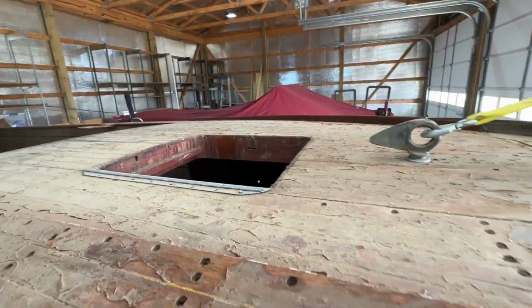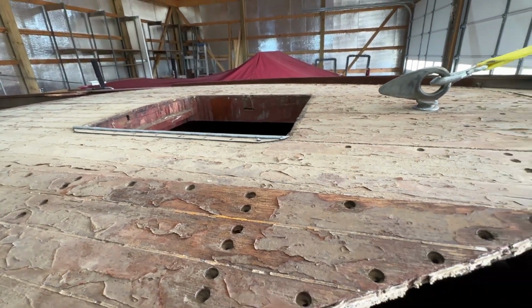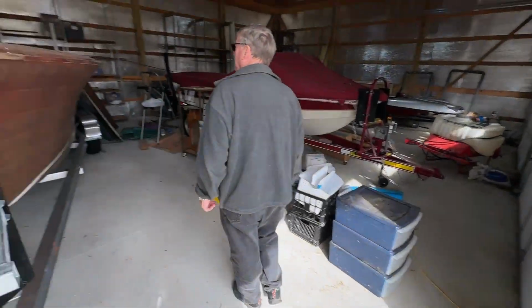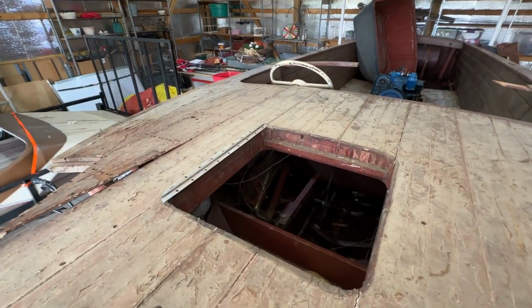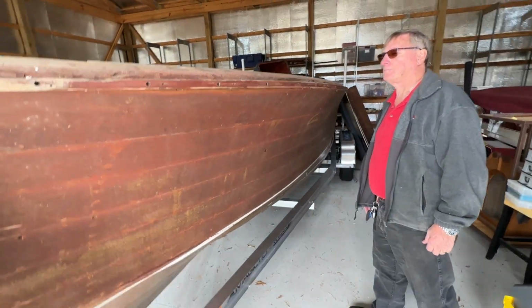Yeah, you've got a... They don't always have that, do they? The hatch? Yeah. I don't know. I don't think so. I think that's unusual. Think it's factory? Yes. Yeah. Oh, yeah. It does look like it, doesn't it? I don't know that I've ever... Maybe I just never noticed it.